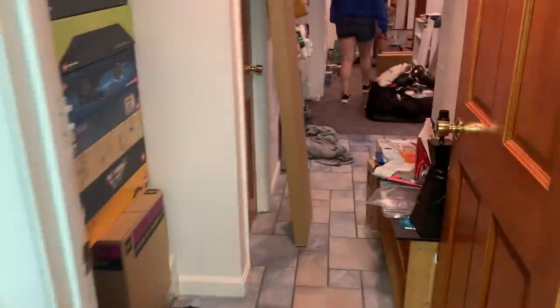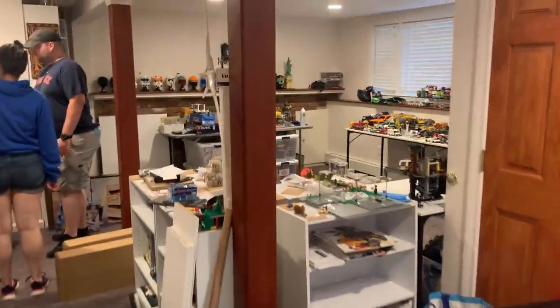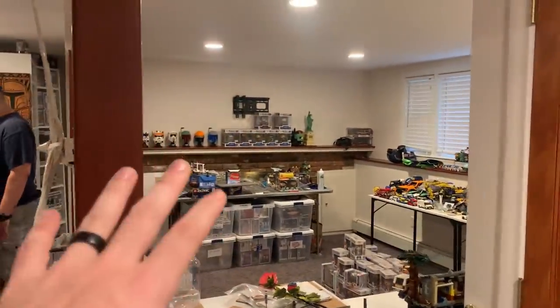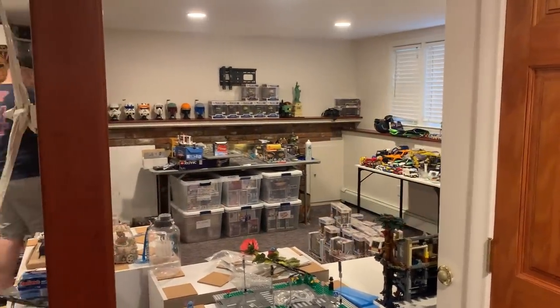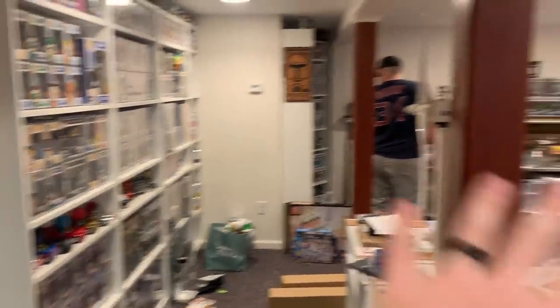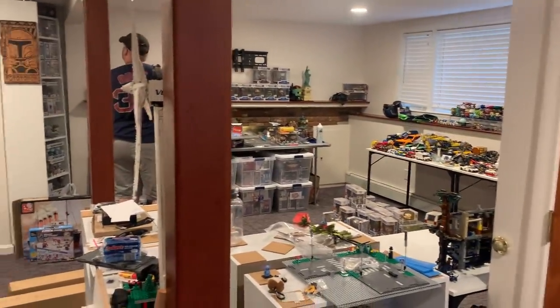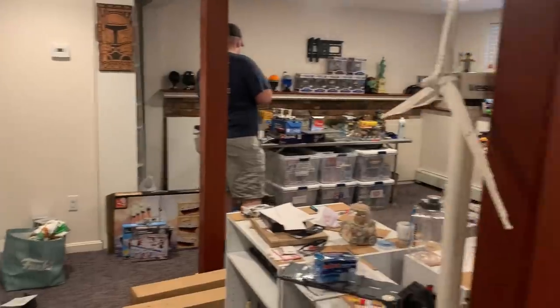And then if we come back over here, this is our main collection room, and it's currently about to experience a full revamp. So one of the reasons why we haven't done a full room tour yet is because we wanted to get to this point where we were 100% certain with everything we are doing.